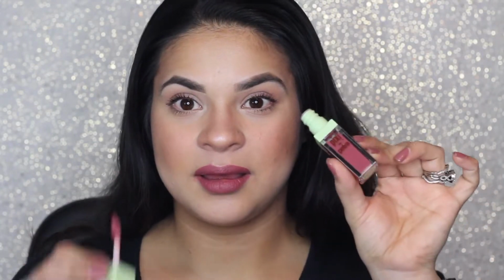I am going to be coming back towards the end of the night and showing you what my skin looks like after wearing it for X amount of hours. I will say that about the lipstick, I do like it because if you see my reaction with one swipe, it had so much pigmentation. It is really pigmented. I do like the color.